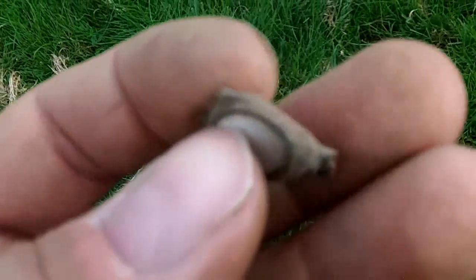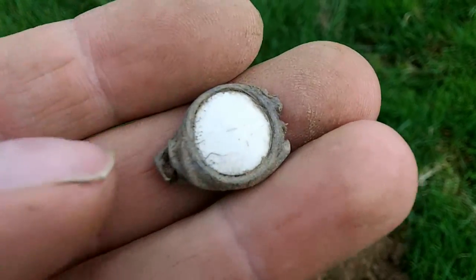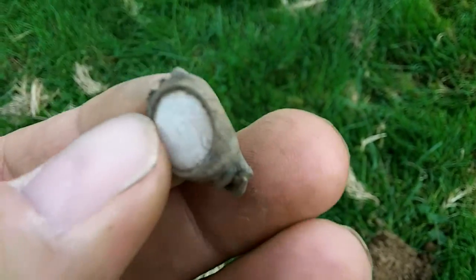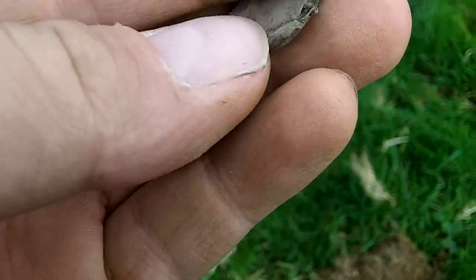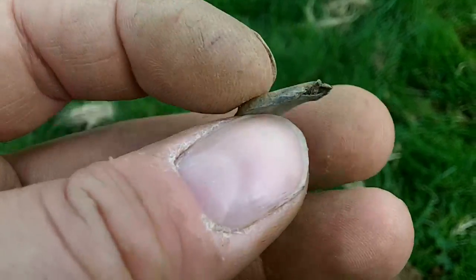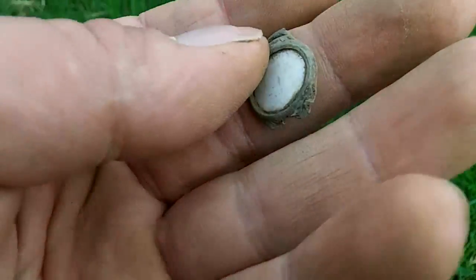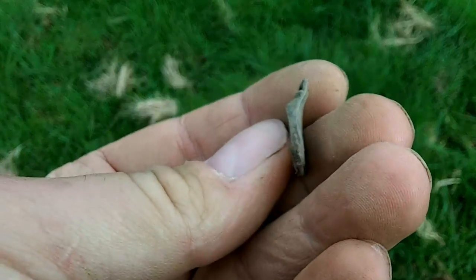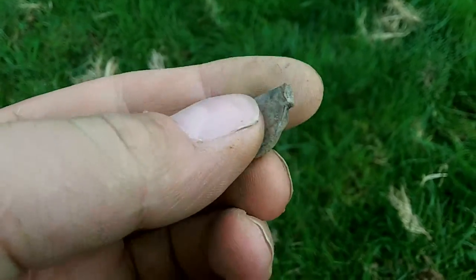Right, there's the other find. Just come across this now, it looks like part of an old ring. What's left of it, the top half of it. Doesn't feel heavy, might just be cheap, but it might have been silver. Checked the hole to see if I could find the rest of it in there, but there's nothing. But I would say that's definitely a part of someone's ring. What a shame. It would have been lovely to find it in complete condition.